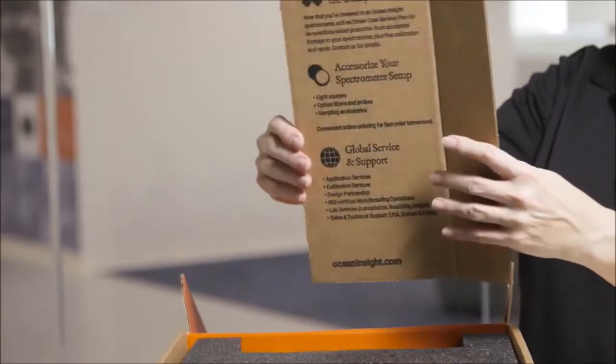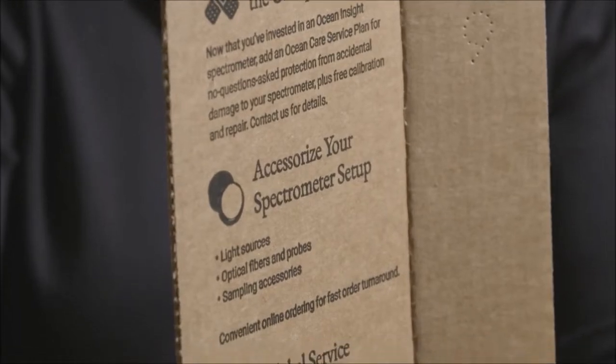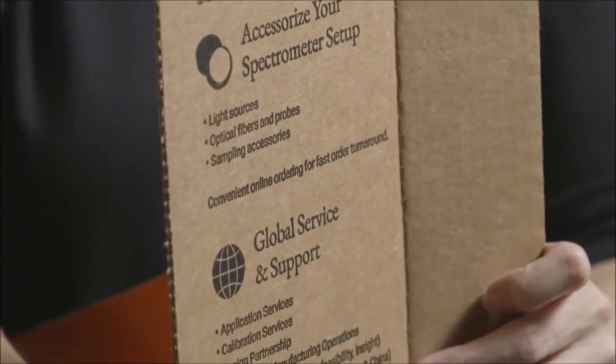On the other side, we give you some information on how you can protect your new spectrometer, in addition to accessories and where to find your global sales and support.